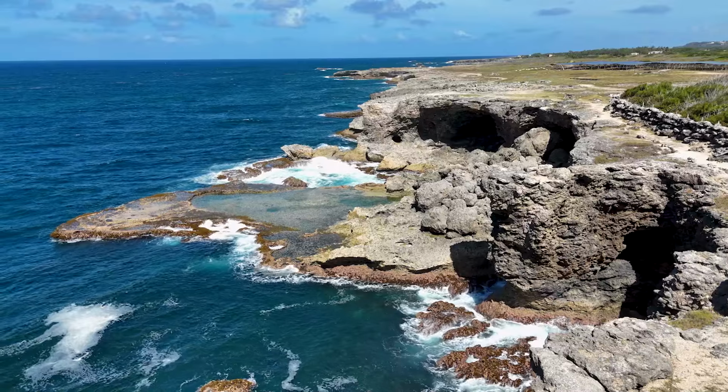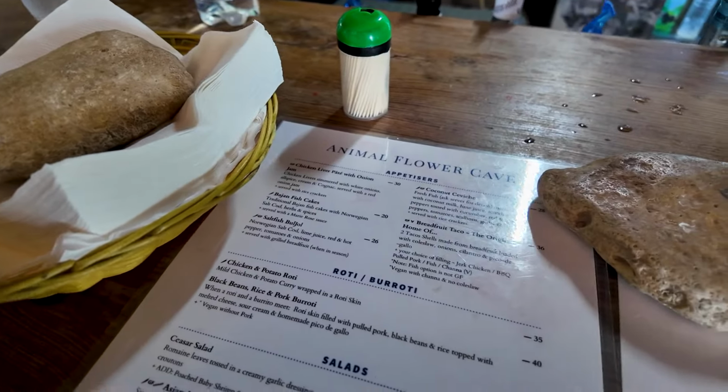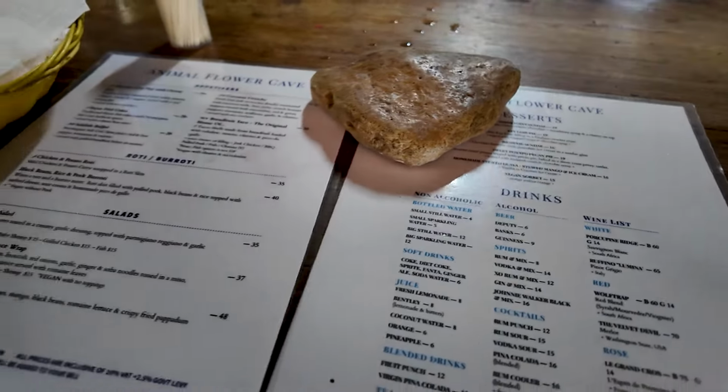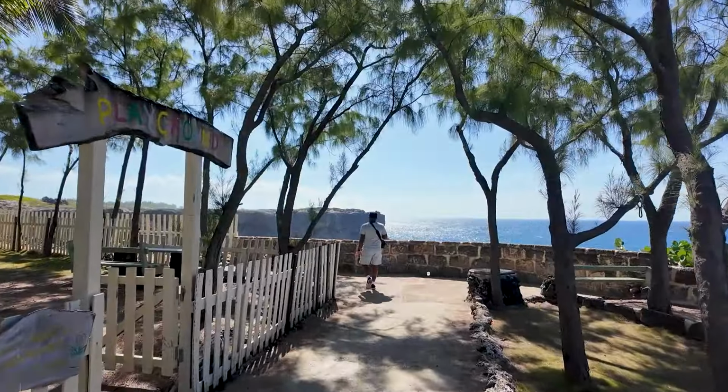I've never been here. Sean, you ever been here? Nope. Okay, so it's new to both of us, and it is $40 Barbadian to enter, 20 US each. At the bottom of this paper, it's a restaurant. Write your name and phone number. There's a playground here for the kiddies.